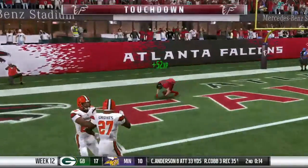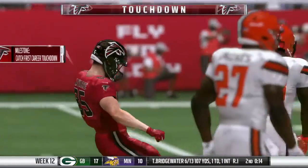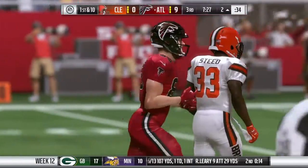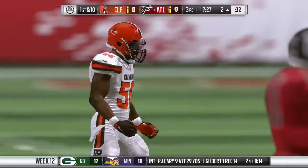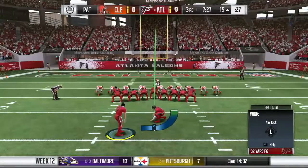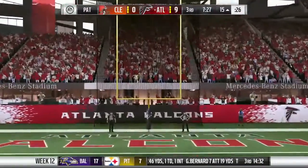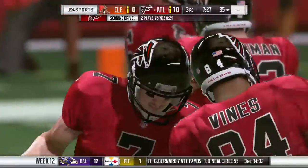Touchdown, Falcons. A big play there with his first career NFL touchdown. And the Falcons will extend their lead. So that's the rookie's first trip to the end zone, and I think it's safe to say one he'll always remember. Oh, without a doubt. That one is going to be imprinted forever.